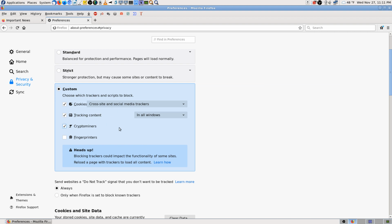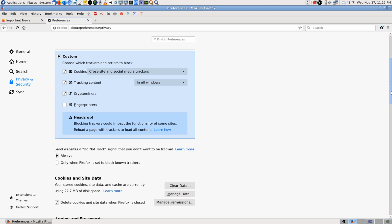But I'm going to leave it on the defaults because, heads up, it will break some sites. So I'll just leave it as it is, and then if I see that things are popping up that didn't used to pop up or whatever. Of course, I still have AdBlock Plus, and it took care of all the things that Firefox didn't do anything about before.